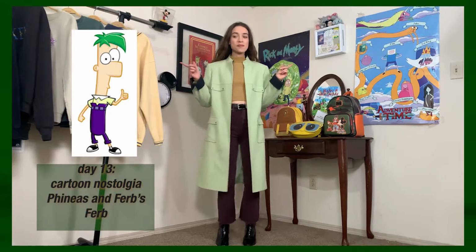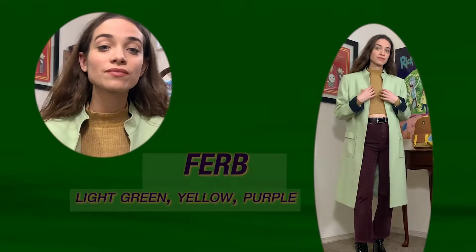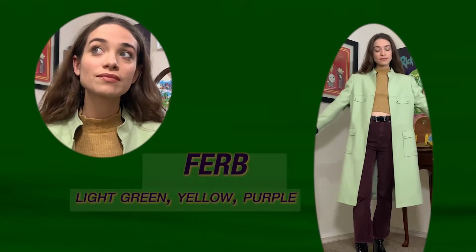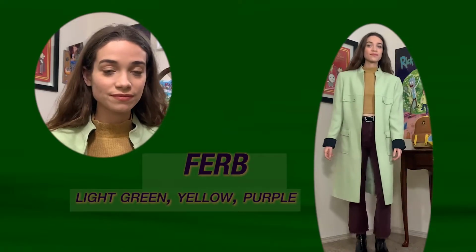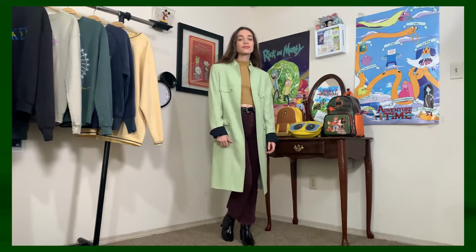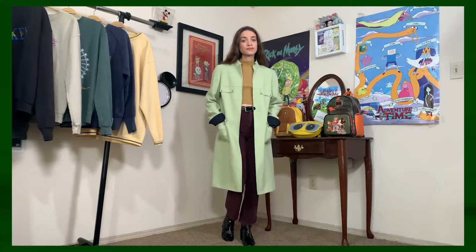Growing up, I watched a lot more Nickelodeon, so when it said cartoon nostalgia, it took me a little bit, and I actually decided to do Ferb from Phineas and Ferb. He's my favorite character from the show, so of course I had to do a look by him. I've done an outfit similar to this before, but I changed the coat to a little bit more of a true green to his hair.